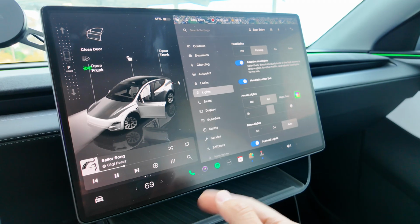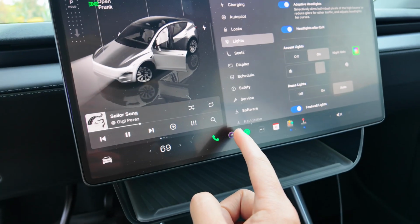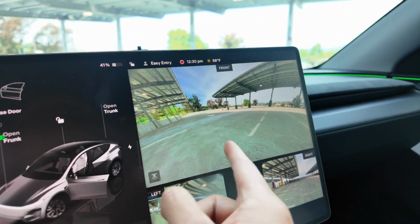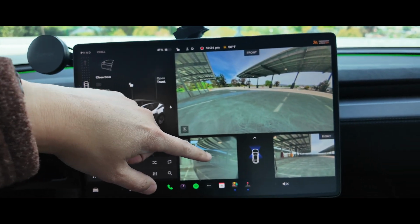And lastly, the camera, having both the rear camera and the front camera is really nice, and I can't wait for this to come out to all the other different models. Let me show you what that looks like. So it's pretty simple how to engage this. You can either push this button here on the steering wheel or push this button right here, and then you've got the front camera in clear visibility and the rear camera as well, which is a really nice feature.